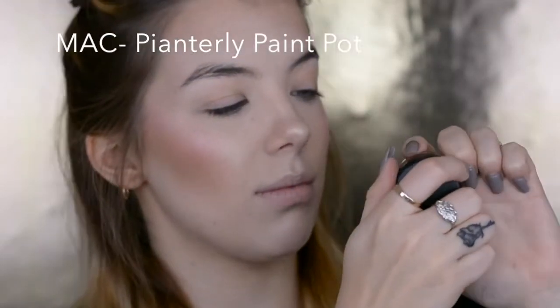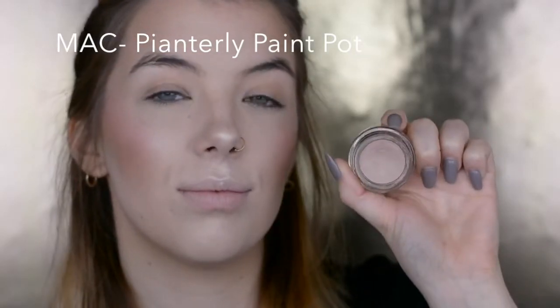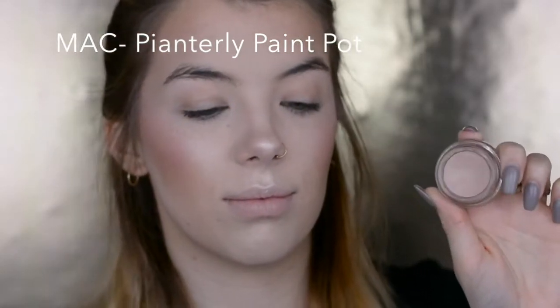Now it is time for the eyes, and I'm using my MAC Painterly paint pot and priming them eyeballs, and I'm using God's gift, my beautiful phalanges.